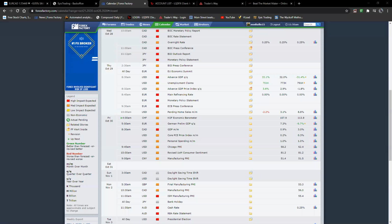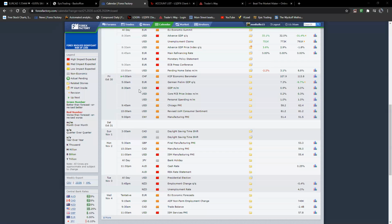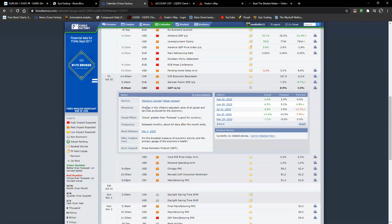All right. So let's go ahead and look at it. It looks like we got one, and it is for the Canadian dollar. So something going on in Canada. Shout out to all my Canadians. What this is, is a change in inflation adjusted value of all goods and services produced by the economy. Sounds like something important, you know.